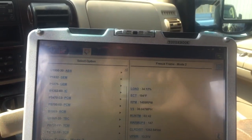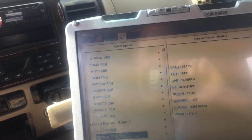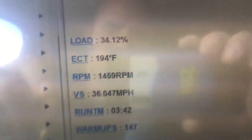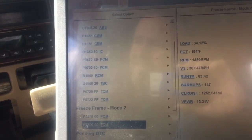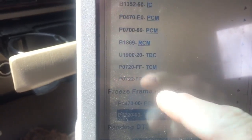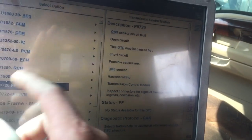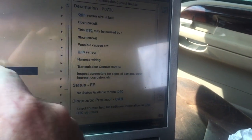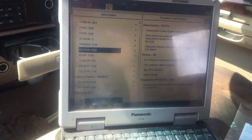That sucks. Yeah, see, the transmission was set at 36 miles an hour, 1400 RPM, so it was running. Coolant was 194 degrees. So while it was stolen, who knows what they were doing? Honestly, who knows? We might be looking at a transmission put in this thing. Let's fire it up. Hang on. Actually, before we fire it up, I've got output shaft no signal, and I've got output shaft circuit fault. Okay, and I got just control system malfunction. So I'm gonna clear these codes out before I fire it up. We'll see what comes back.